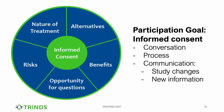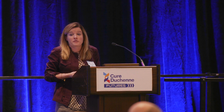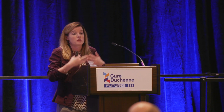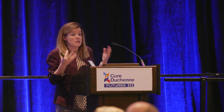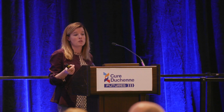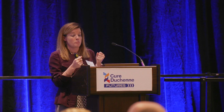It is a conversation. So you need to make sure that you go through that document and you understand what is involved in the research. So in all components of an informed consent, you have to be presented with the alternative. So what happens if I don't participate? What are the possible benefits? There may not be a direct benefit to my family, but is there a benefit to the community? You need to make sure there's always an opportunity for questions, not just at that appointment when you decide to participate, but throughout.